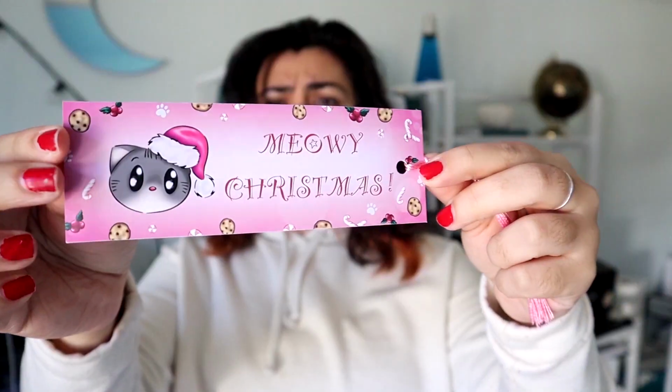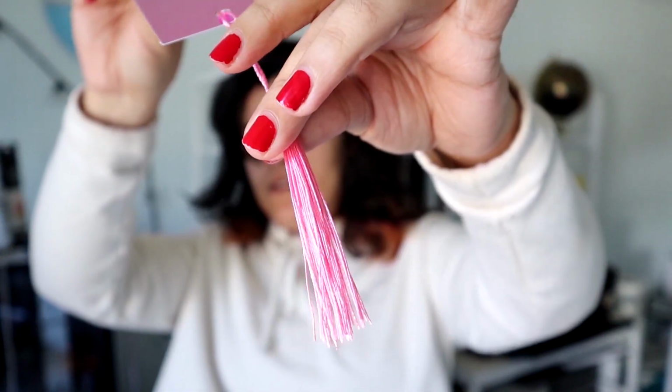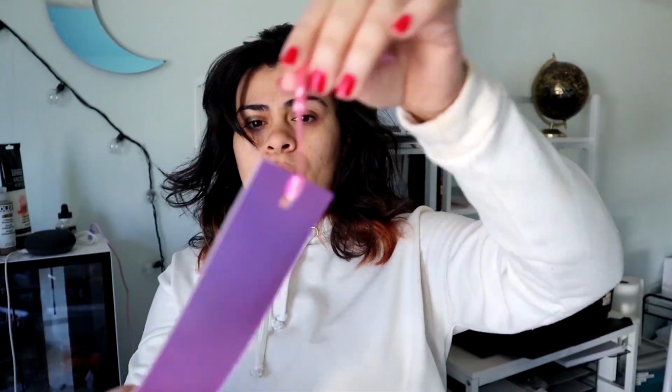I also have another collection that will be there, and it's Meowy Christmas. So it's a cat with a Santa Claus hat. Let me go ahead and grab those so you can see those really quick. So this is a smaller collection. So we don't have a sticker. We don't have tote bags. I do have the bookmark, and it's shiny. It's cute. It says Meowy Christmas. The back has that pink foil and a pretty little, what's this thing called? Tassel to go with it.